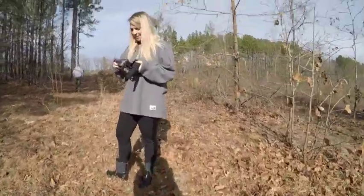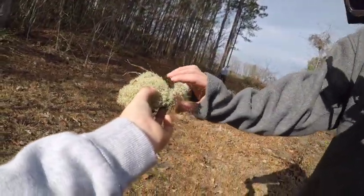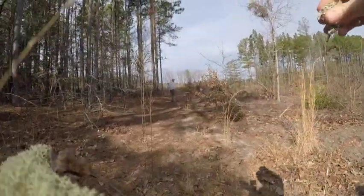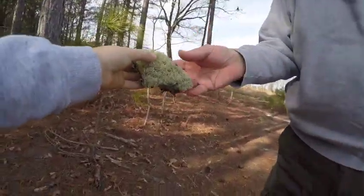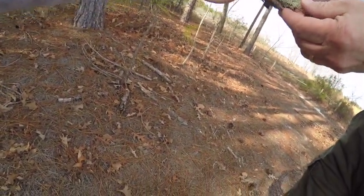Squish that little piece. Feel it. Squish it. That's pretty cool, isn't it? Pinch this moss. It's hard. We call it deer moss.